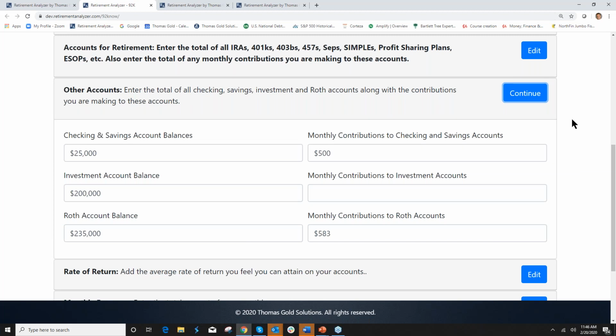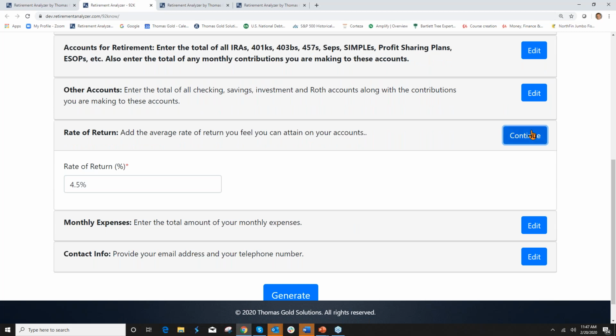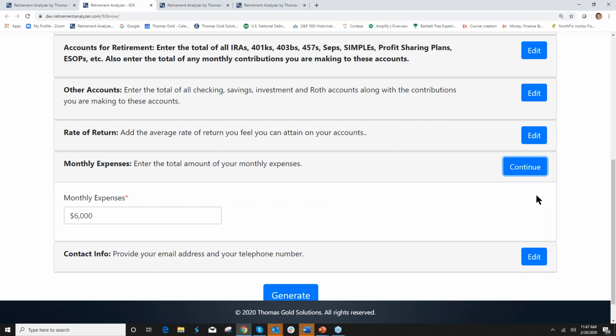And then same thing, we want to know about checking account balances, investments, Roth. You can see the contributions there on the right-hand side. And then we want to know, how do they feel about a rate of return? Next, we want to look at monthly expenses. We're not asking them to do a deep dive itemized budget here. We're just going to use a clumped number. You can work later for that itemized budget.